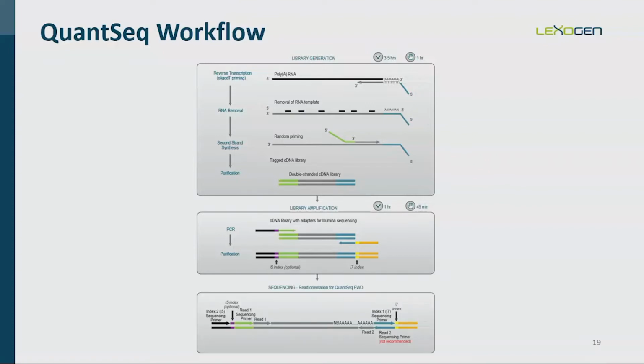For sequencing, read 1 will generate reads towards the 3' poly-A tail, which will directly reflect the mRNA sequence. And for QuantSeq, we do not recommend paired-end sequencing, as the quality for read 2 will be very low due to reading into the poly-T tail. However, if paired-end sequencing is done, this is okay, because we would just suggest to discard read 2 data and focus on read 1.